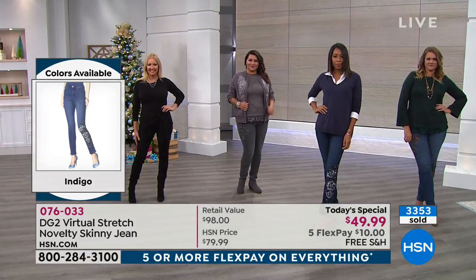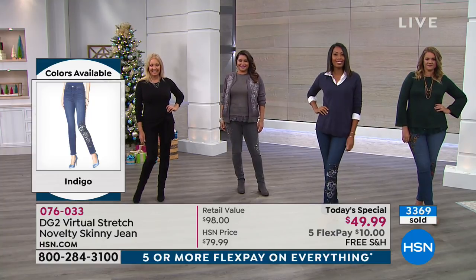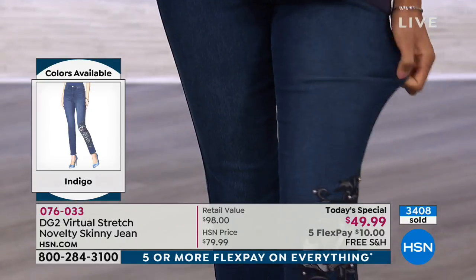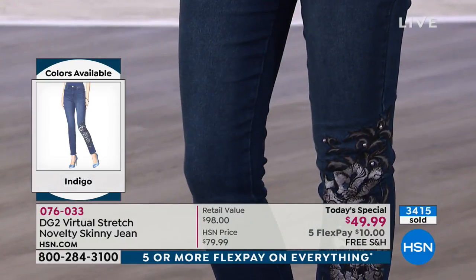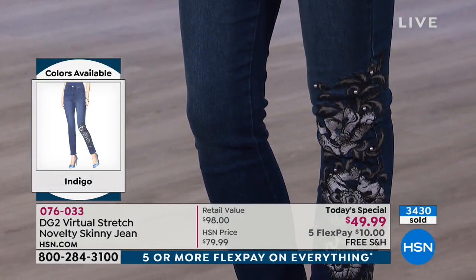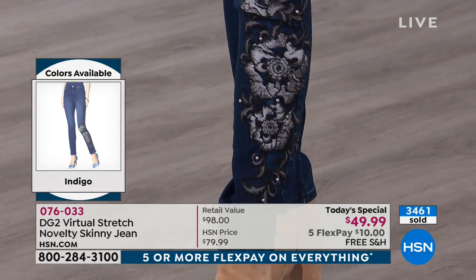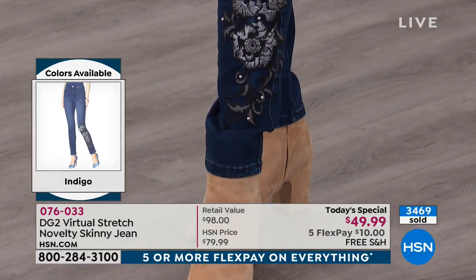You want to be able to eat and breathe. This is almost like a best kept secret. These you'd wear on an airplane. You'd wear it for Thanksgiving, but because they look more dressed up, I mean, these are fun. This is the time of year when we maybe want a jean that has a little bit more pizzazz, a little bit more art, more detail. Exactly. Tis the season. Why not?